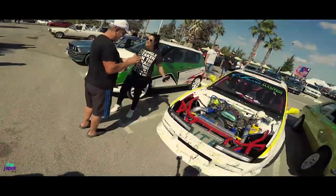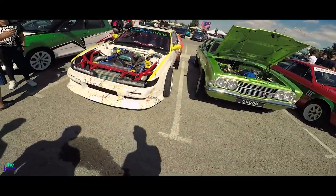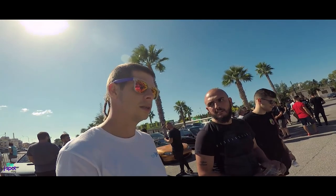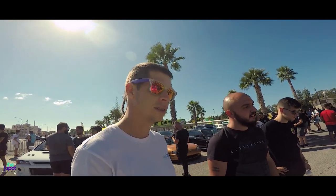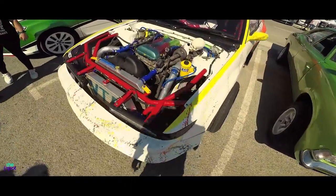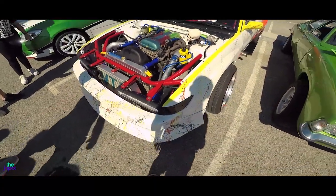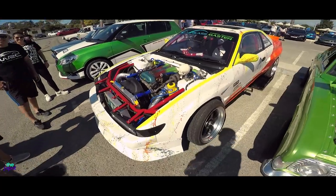Oh, this is your car. Yes. I didn't know you had an S13. Are you going to be drifting? No. It looks like a drift car. Next year, maybe. Tube front end, G-Ready radiator, got some LED bars. I saw this car on Instagram, it went for a polish.